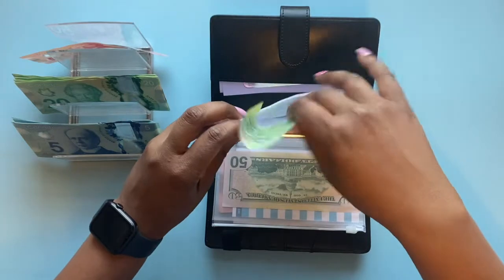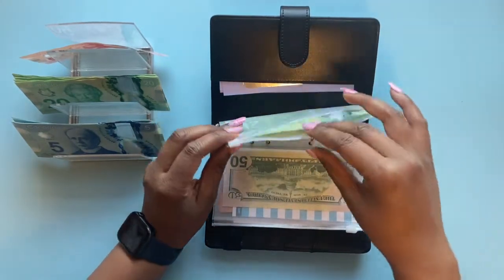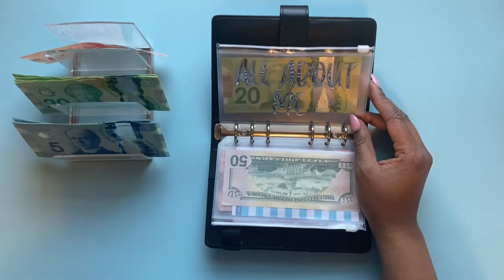I'm just looking at the side, apologies, and I'm realizing I didn't write it down in my denomination sheet, but I know I counted it up, so hopefully I'm not missing anything, but 20 in all about me.